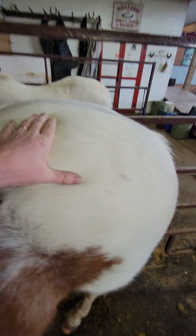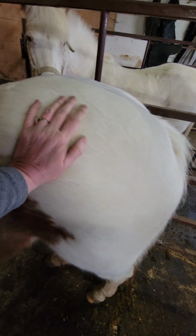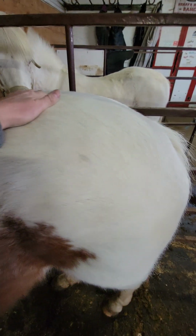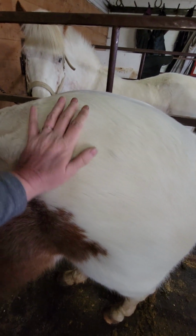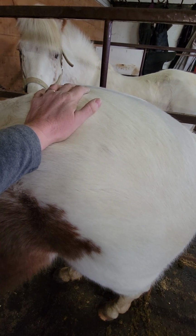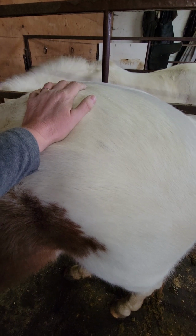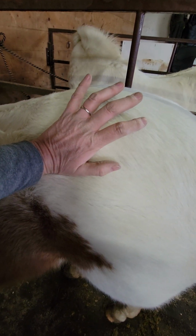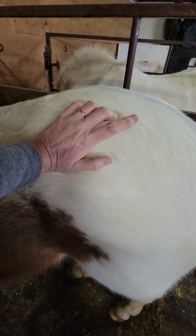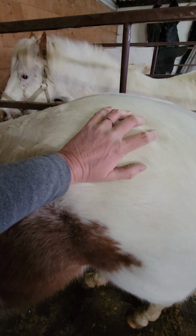So that was nice. I tested her sacroiliac joint. I tested her lumbosacral joint and her hip joints. Now these two, the sacroiliac and the lumbosacral joint, both to me feel weak. She had a lot of give in them, a little bit of kind of snapping, kind of like when you crack your fingernails or your fingers. So we had a bit of that, and so to me that indicates weakness. Her hips aren't in a really strong state at the moment.